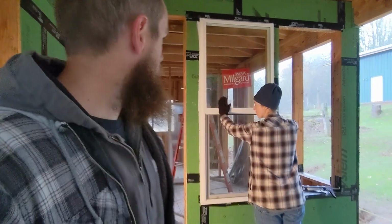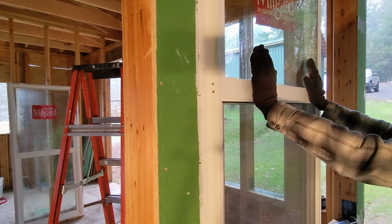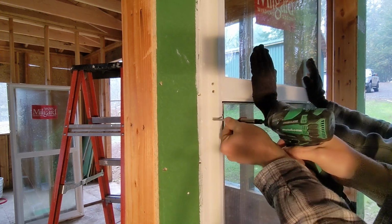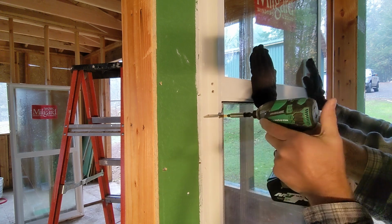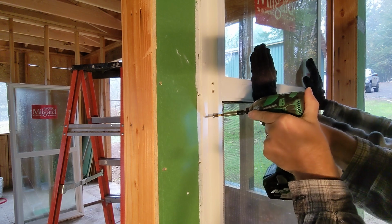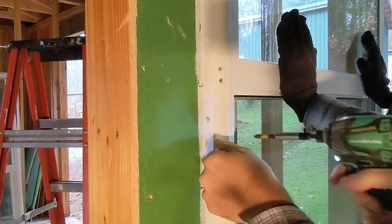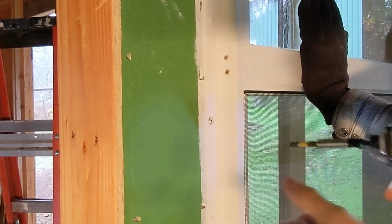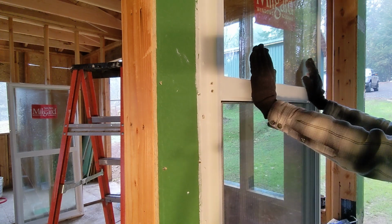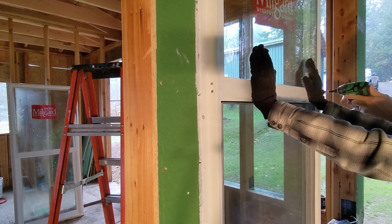So one thing I want to show you, if I can get you in close enough here, is when we go to put these in, there's already some caulk behind, but you can see it pushes out. You want to see that push out, and then when the pan head goes in, the caulk is also coming out around the screw. So that gives it a very nice seal. So we're going to put in just a couple screws here and we'll check the operation of the window.